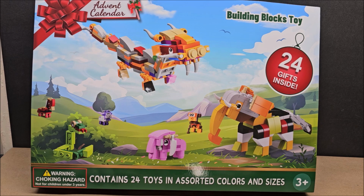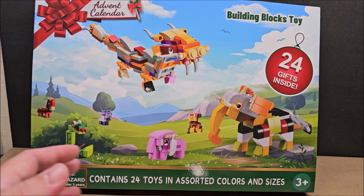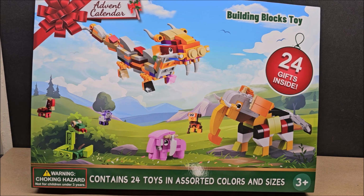This is for ages 3 and up. I would say 5 and up. I wouldn't go with 3. Some of the builds are a little bit more tricky, so I would already price this at 5-year-olds and up.